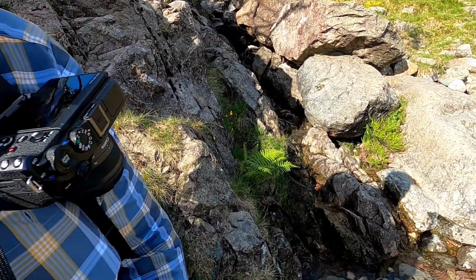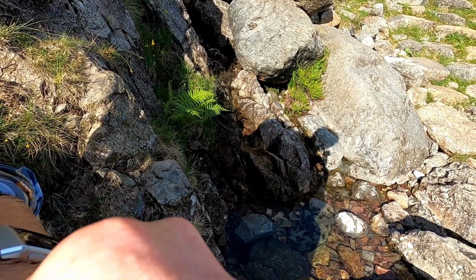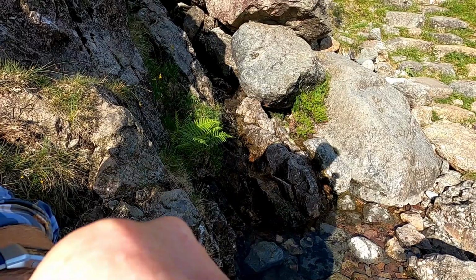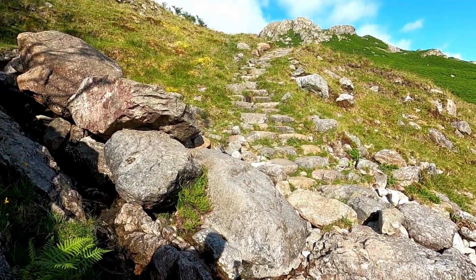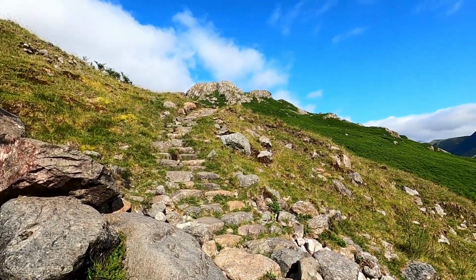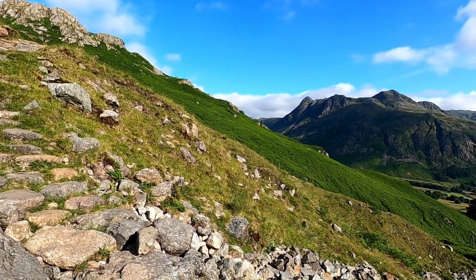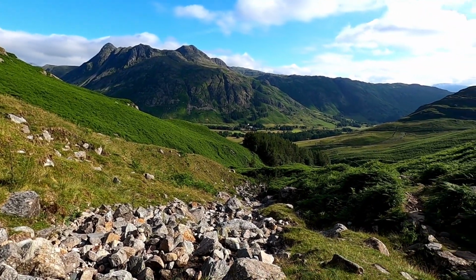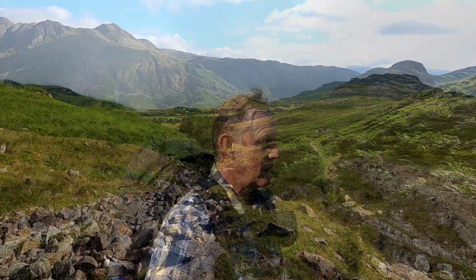I'm only about a third of the way up the first slope, sweating my nuts off, but I've just stopped at the side of this, if you can see that. It's a nice little flow, which means the gills are running, so I should be able to get some water on top, hopefully. That's the plan anyway. Nice and steady. Look at them views though, already. And I'm only a third of the way up. Beautiful.